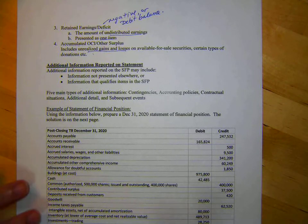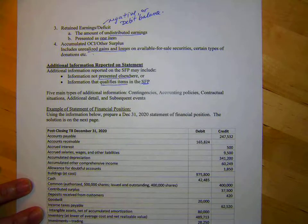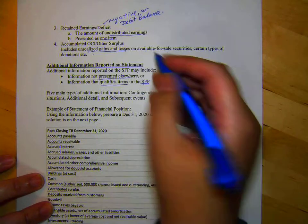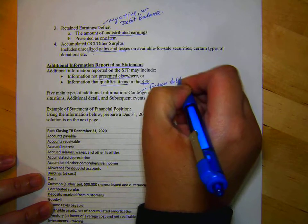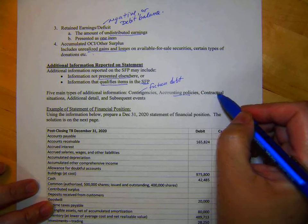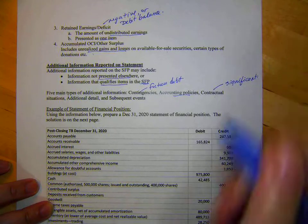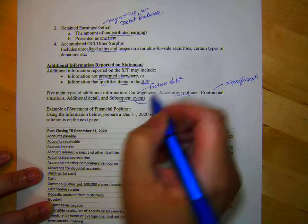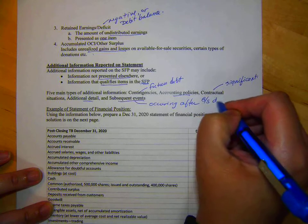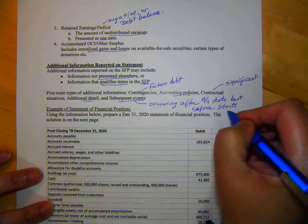So the additional information: information not presented elsewhere, anything that qualifies items in the statement of financial position. 5 main types of additional information. Contingencies, so future debt, like if you were sued and it was likely you would lose. The accounting policy, of course. Contractual situations, significant. Any other additional details and subsequent events occurring after the balance sheet date, but before the statements are released.